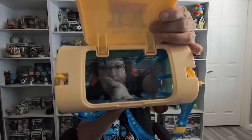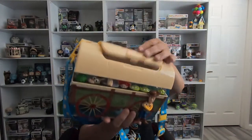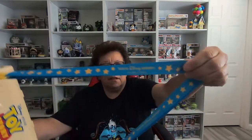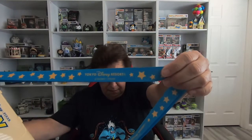And this one opens up right here. And like I said, all the popcorn would go in there and everything. Just very cool. And it does say Tokyo Disney on the bottom. And then you've got the little lanyard right here that does say Tokyo Disney Resort right there. Just really pretty, Tokyo Disney Resort.